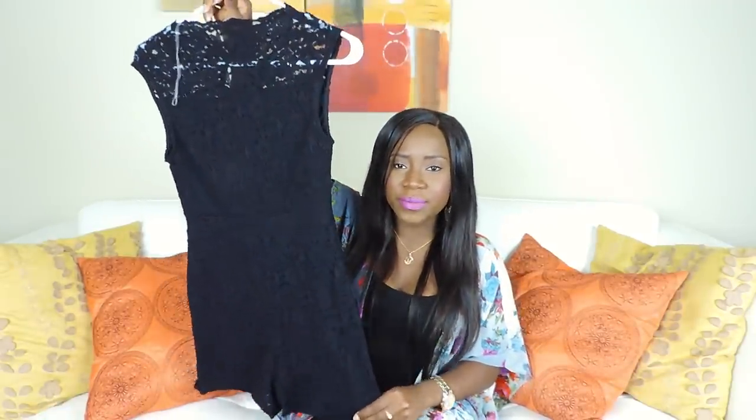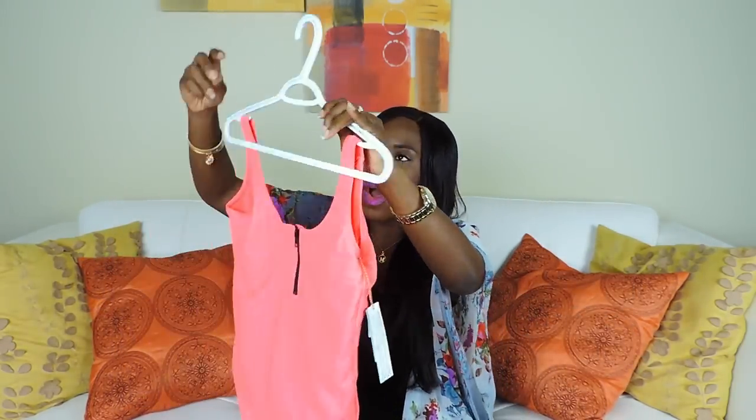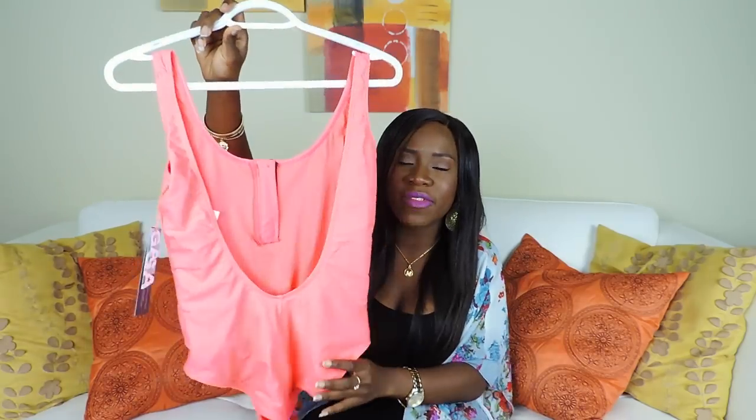This is really pretty. From Garage, I got this swimsuit. It's a full swimsuit from Garage. It has zipper detailing at the front and at the back. It's exposed. I really like it. And I haven't gotten a swimsuit in like 5-6 years, so it was nice getting a swimsuit.